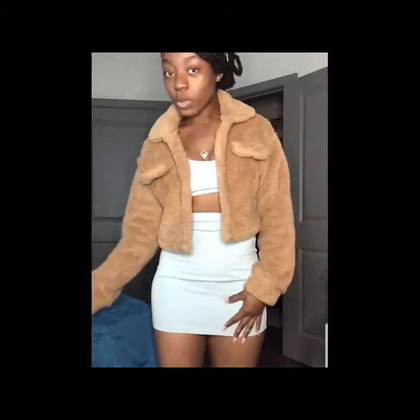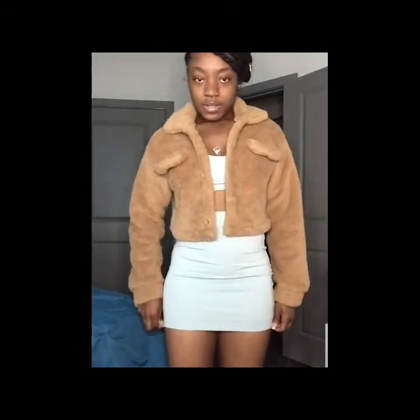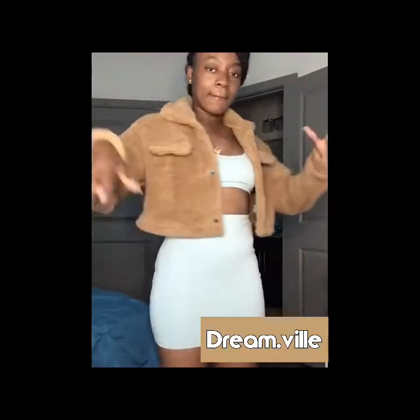Oh my goodness, I love this. I love this little outfit I just put together. I'm tempted to put back on this white one piece and put the jacket on there with it. But I'm not going to do that. Y'all just have to see if I decide to piece that together.